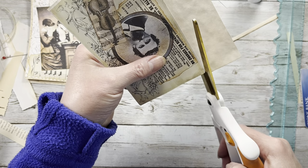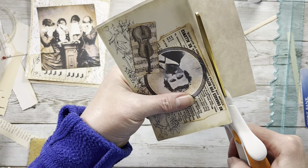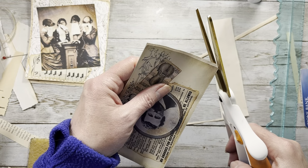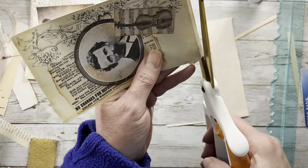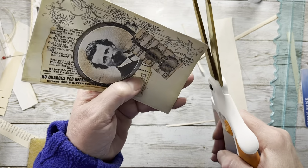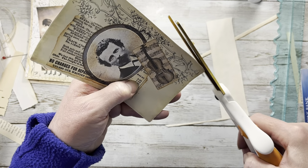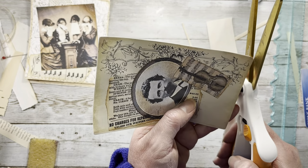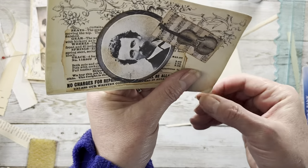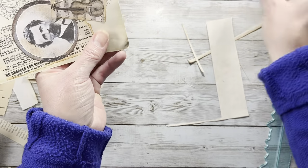And I just kind of snipped these corners because, of course, they were all straight and everything because it was scrapbook paper. But I just did that little snip at the corner thing just so they look like they've kind of been around for a while. And you can even kind of bang the corners a little, and that bends them up.